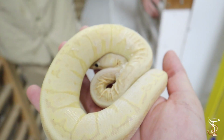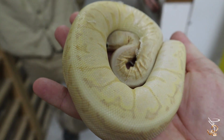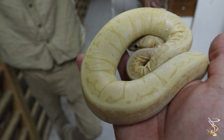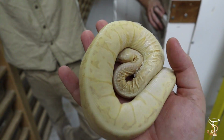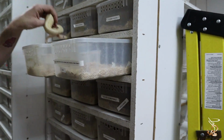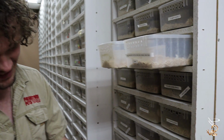And very little speckling forming too. Yeah, it's super bright. She's right in the middle of the shed, of course. They always are when you go to film them. But yeah, it's almost like a lemon colored, real light, very light color with just a little bit of pattern. Really cool. And if you take a look at her tub, the name is so long it doesn't even fit on here. I'm not even sure what all's in there.